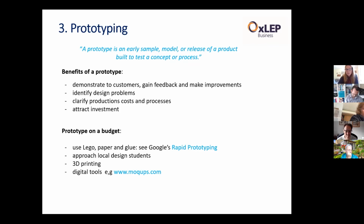do a prototype. I should also probably point out at this stage that here at Oxlep, we also have our innovation support for business programme. So if your idea is in the tech or the innovation space, then we might well be able to actually provide you with some initial prototyping and research support.